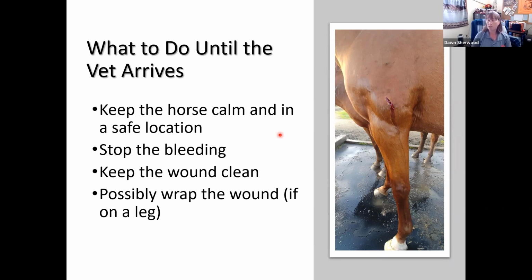All right. Stopping the bleeding. We're going to look really quick at just a pressure bandage, applying pressure. Okay. Like physically applying pressure. You can do all of those things to stop the bleeding. You want to keep the wound as clean as possible, and then possibly wrap it if it is, say, on a lower leg, and you can wrap it and wrap it safely.